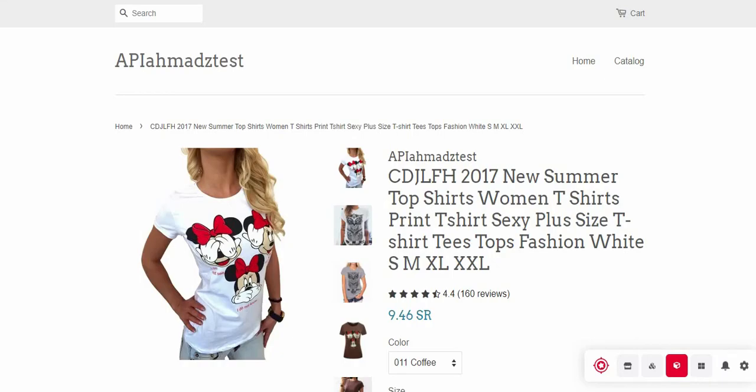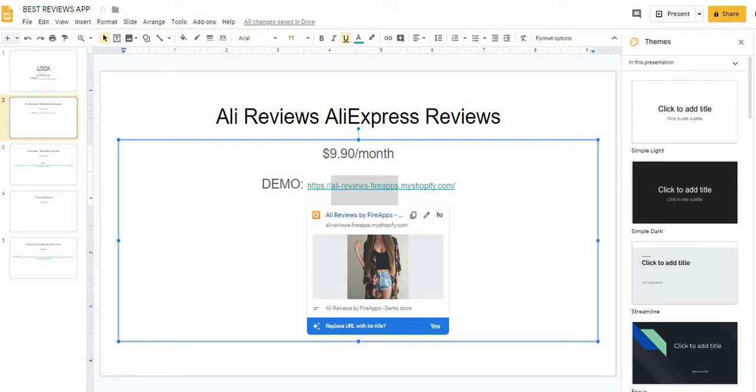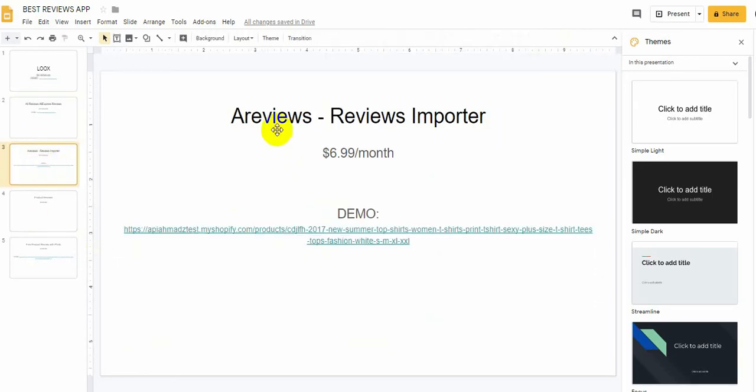So after that, let's move to our third app, and the third app is Air reviews importer. Guys, highly recommend this app. I just want to say again, I'm not promoting any apps here. I'm just giving my own opinion because I have more than 4 years of experience with dropshipping, and I have been doing this for a long time.